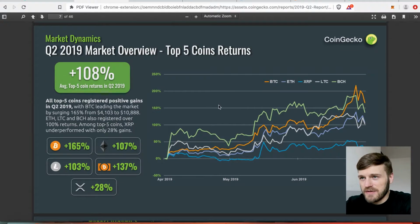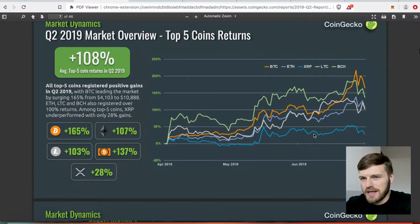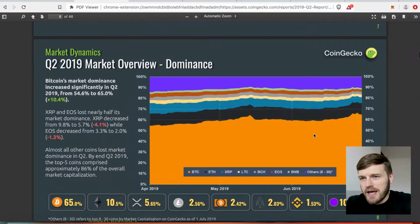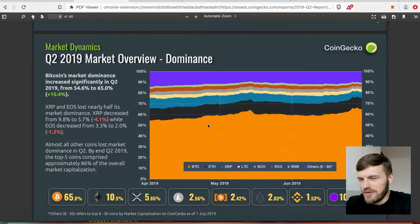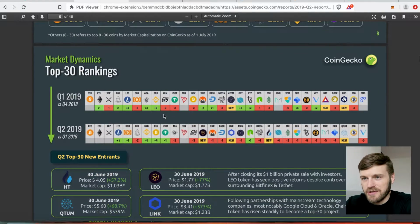Here we have the market overview, the top 5 coins of the current quarter: Bitcoin, Ethereum, Litecoin, Bitcoin Cash, and Ripple. Again, this is looking very good. It's going sideways at first, but then it's shooting up in June and July, so that's amazing. Here we have the market overview in terms of dominance, and you can see right here, this is obviously Bitcoin. Bitcoin is very dominant, and I like it. What can I say? I'm a Bitcoin fan.